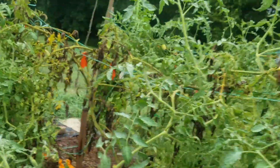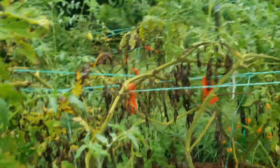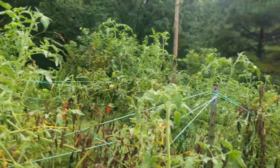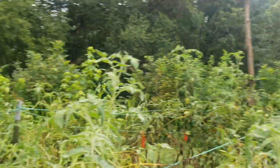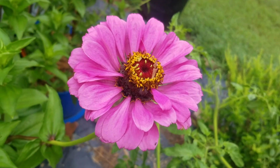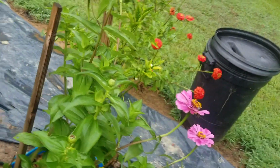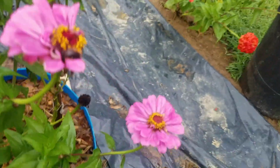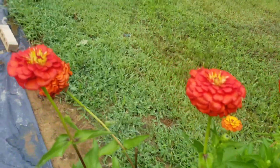But anyway, it has been worse. The BT that I sprayed has been keeping the caterpillars away. I haven't had very many hornworms. Through the month of July is usually hornworm time. But anyway, that's my sad little garden. They're pretty. I think I'm just growing pretty zinnias everywhere. Yep, it's a zinnia year for me. I love them. They're so pretty. Anyway, that's my sad little garden.